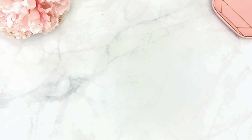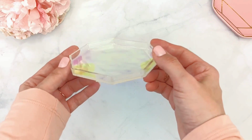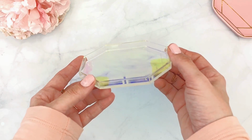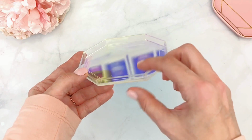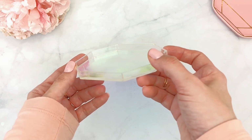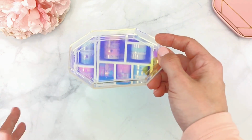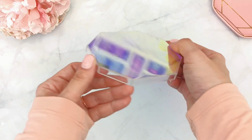But for me, it's just one of these very unique things. Oops, you saw my camera there. Unique things, and as you can tell, it's very reflective. It's shaped like a cut stone. It has raised edges, and then it has this iridescent finish to it. Now there may be some bubbling and some scratching on these. It's minor. They've all been hand picked for quality.